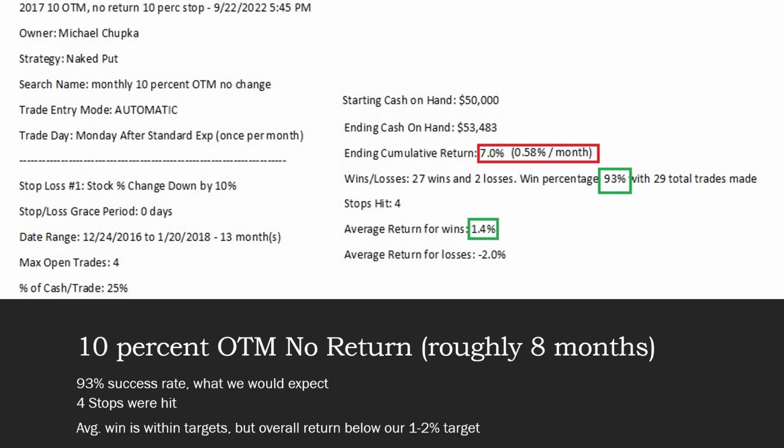Wins and losses: 93% success rate for 29 trades, the average return on the wins of 1.4%. Half of what we saw with the average return on wins, which is about 2.9% for 2022. And the average return on loss is about the same, about 2%. And why is the return so much lower? It's because the volatility was not allowing the targets to be achieved with this range out of the money. The overall return is below the 1 to 2% target, but again, volatility is playing its role.